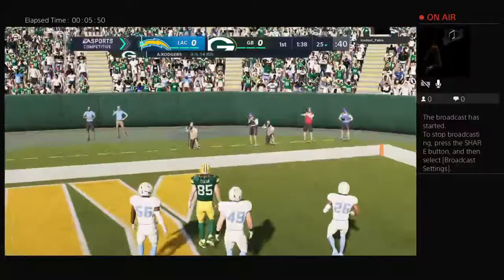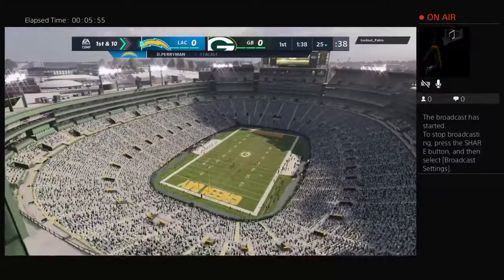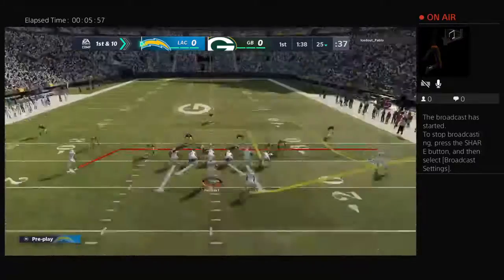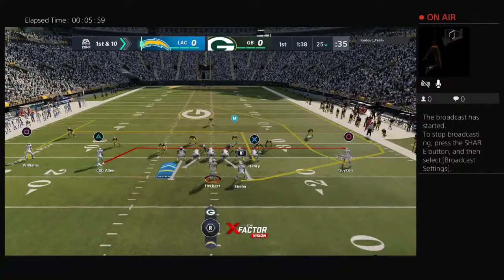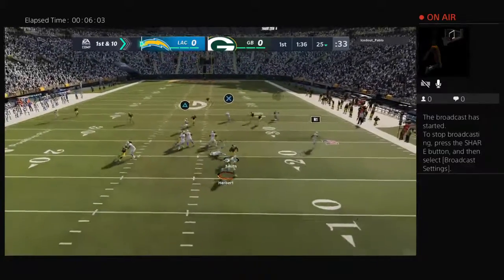Now on 4th down, they throw the deep ball, but it winds up to be incomplete. The Packers unable to pick up the 1st. And the Charger defense stands tall, and they get the football back. Herbert on 1st down now.